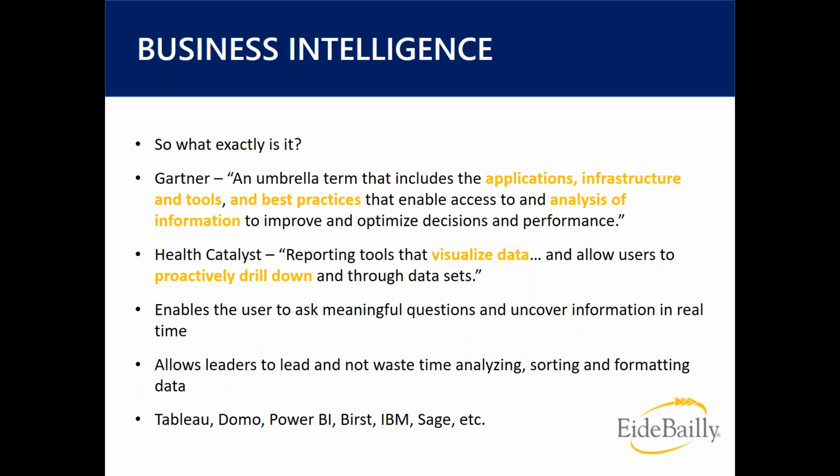So Gartner defines BI as an umbrella term that includes the applications, infrastructure, and tools and best practices that enable access to and analysis of information to improve and optimize decisions and performance. So kind of a mouthful, but when you break it down into the various words I highlighted, applications, infrastructure, and tools. So that's some of what I've presented here. Tools and solutions that your organization can incorporate into your daily life and your daily workflow.